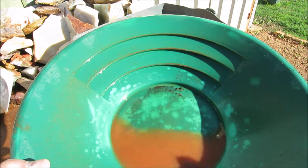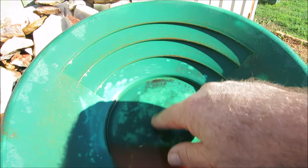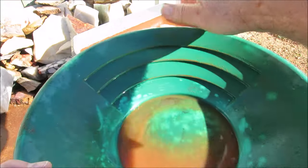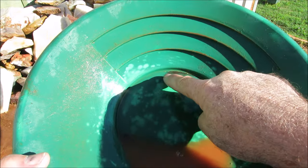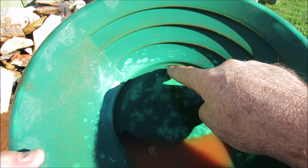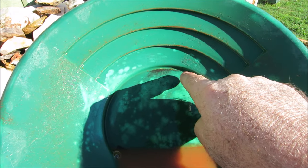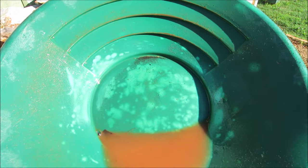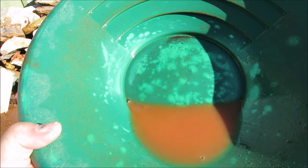I'll have to go and get my snuffer bottle and snuffer all this gold up, because I've still got quite a bit of material there to go through. There's one big speck there, just in front of my finger, in front of that shadow, a nice speck, and then all along the back of the pan is fine gold. Yeah, well that's cool. Thank you very much, Randy. Cheers, buddy. I'll get back to you guys with another pan.